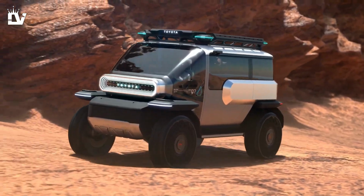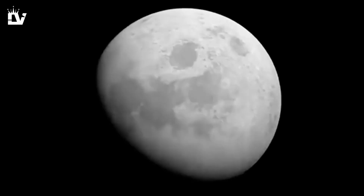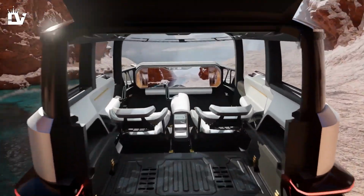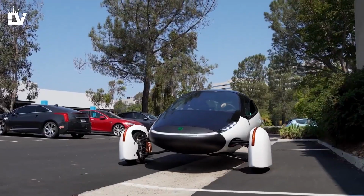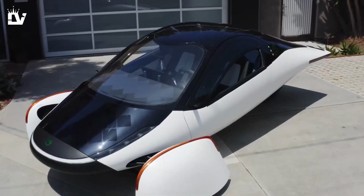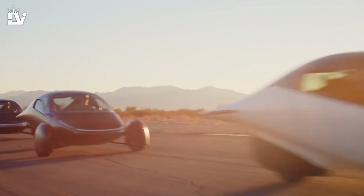Sure, moon travel probably isn't easy, but let's be real, good luck spotting a flare on the moon if you get a flat tire. And just like any car, if you don't have an extra tank of fuel, you're in trouble. But with the Aptera Launch Edition, you'll never have to worry about fuel again, because it's the world's first fully solar-powered car. It's about time we've had one of these, honestly.